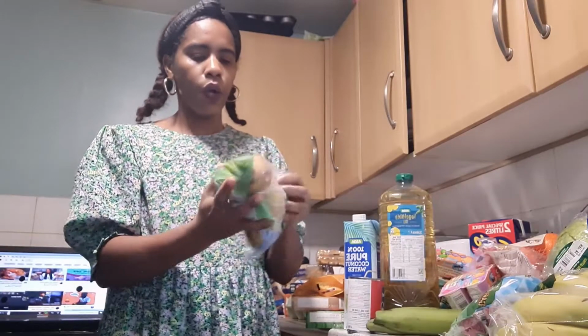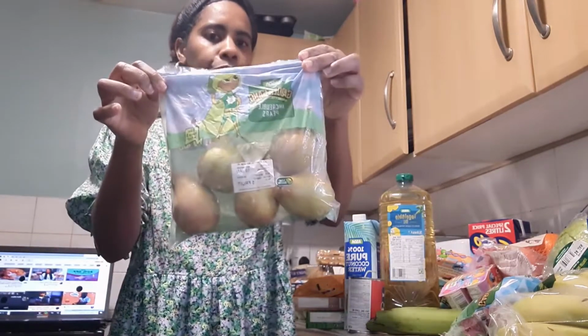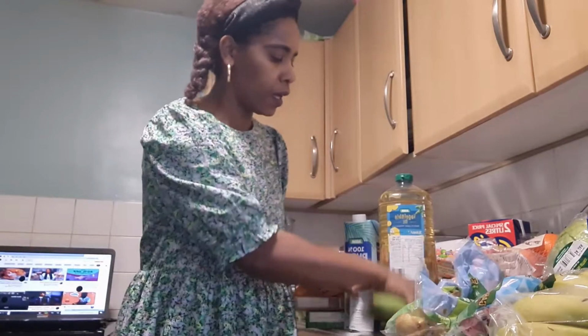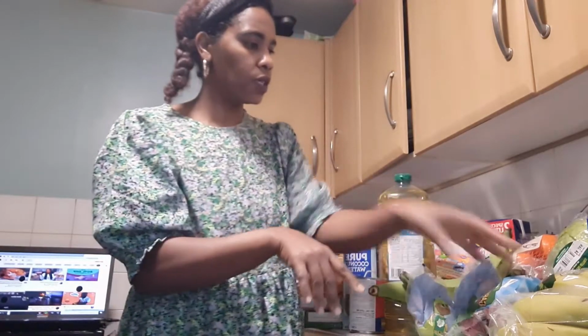I'm gonna peel some oranges and give for Alastair. She's not feeling well because of the change of weather. Also I got a bag of pears. I got two loose green plantains. I'm gonna use it to make soup.